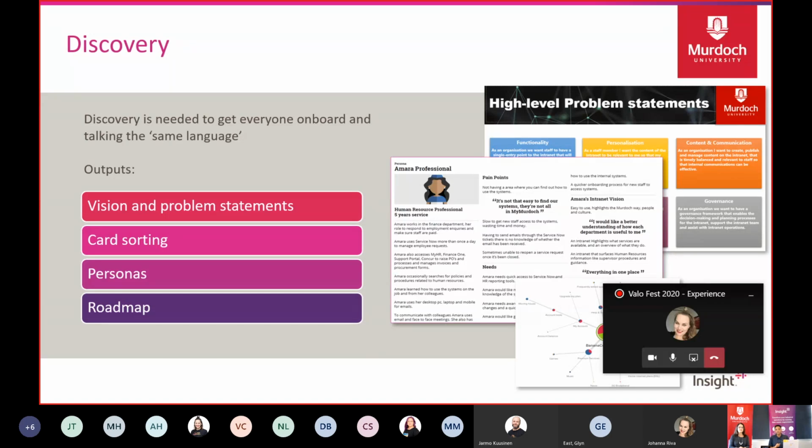So our user experience experts took these interviews and the research and had vision statements and problem statements to get everybody on board. There were some card sorting activities and the results from those to show the direction, how people understood Murdoch's content. And personas, especially spending time with not just the professional staff, but also the researchers and the academics to understand their pain points and what they want out of an intranet, which lastly led to our roadmap. So from where we were as of yesterday to where we're going in the future for the intranet.